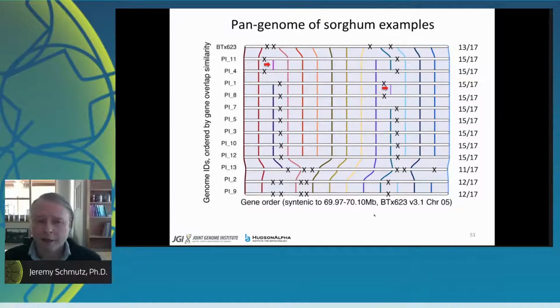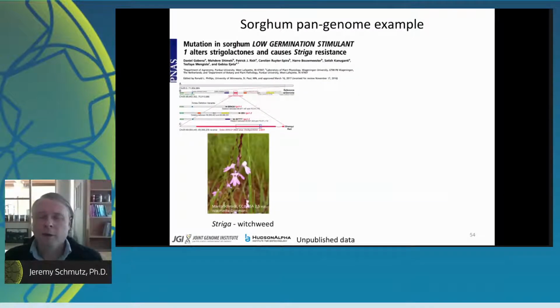Obviously in humans, you would not want to have these genes missing. And humans are much more constrained and contained than plants are. So to take that into a pan-genome example, this is a great, really useful agronomic gene, LGS1, which in sorghum is a deletion which gets rid of strigolactones, which are these kind of sugary molecules that get released by sorghum to encourage growth around its roots of bacteria.